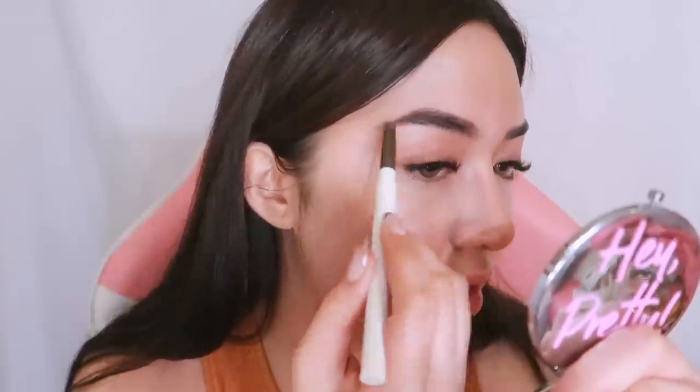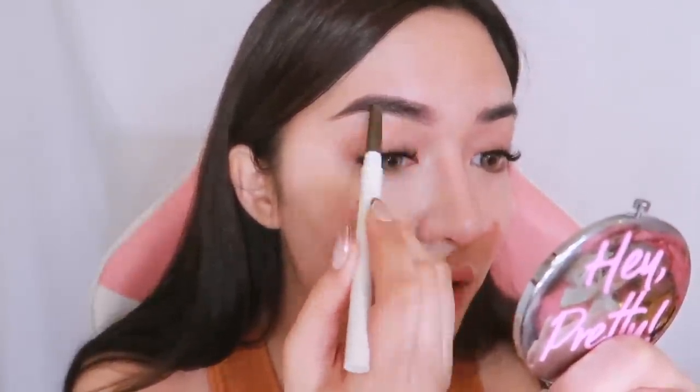Next is I will do my eyebrows. Since I had my eyebrows microbladed, I don't really need to fill in my eyebrows ng sobra-sobra para mas ma-darken and ma-define ang kilay ko. Since hindi na ako nakabalik for a retouch.